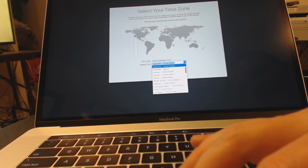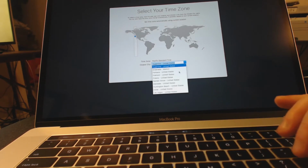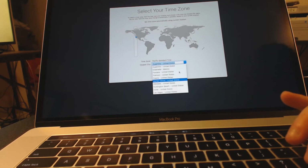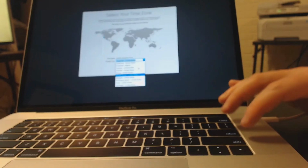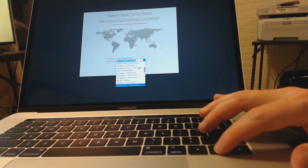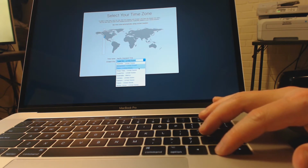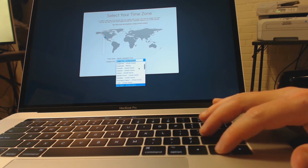Closest city, I guess it's going to be Atlanta or New York. Ooh, these arrow keys are teeny tiny. Look at that. The arrow keys are like little itty bitty. That might make it hard to play games. Los Angeles. But it doesn't have Oak Ridge on here. It doesn't even have Knoxville. What do they think? Everybody lives on the West Coast for some reason?